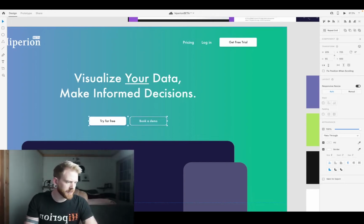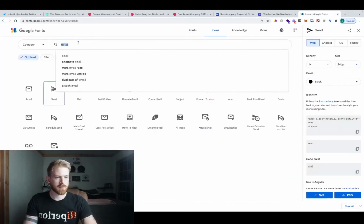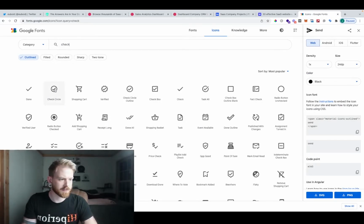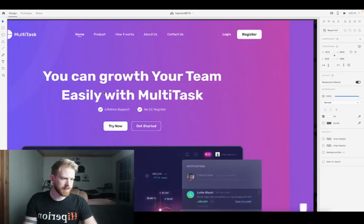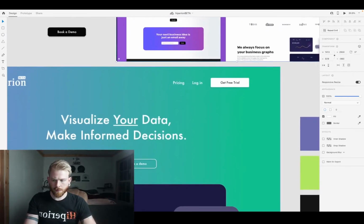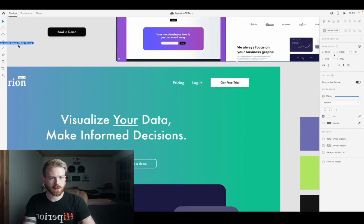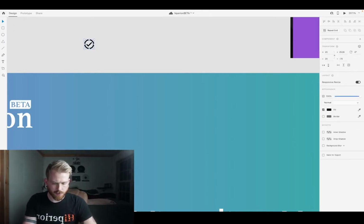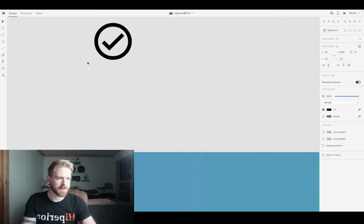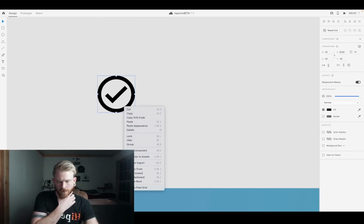Okay, and I like these little badges they have. They're little, so let's go get a check. Let's get a little checkbox. So there's, say, lifetime support. Let me go. Oops. I was doing that. Okay, so in order to do that, I need to modify this logo a little bit, I think, or I mean this icon. Here's what I'll do actually.